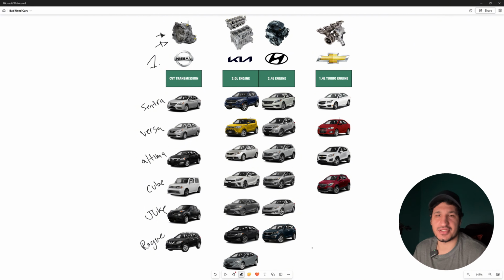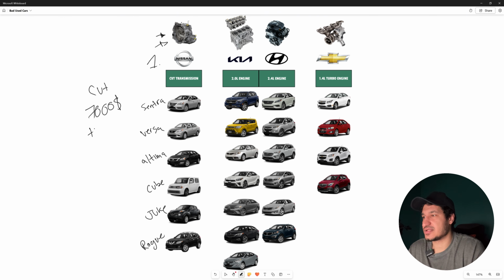And I'm not too sure if there's any shops that rebuild these CVT transmissions. You're going to have a lot of shops refusing to rebuild these. So the only solution for these is a complete CVT replacement. That's around $7,000 if you get it from the dealer, and that's including the programming. That's why it's a car that you need to avoid in the used car market, just because we're trying to avoid this bill, and it could fall on anyone.